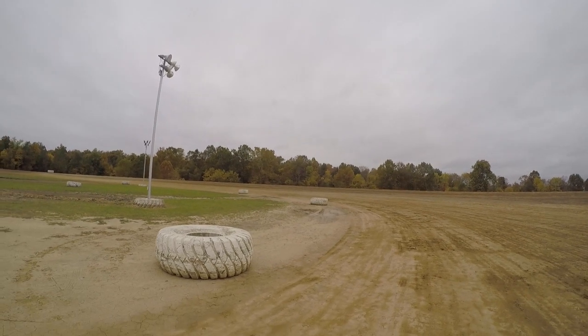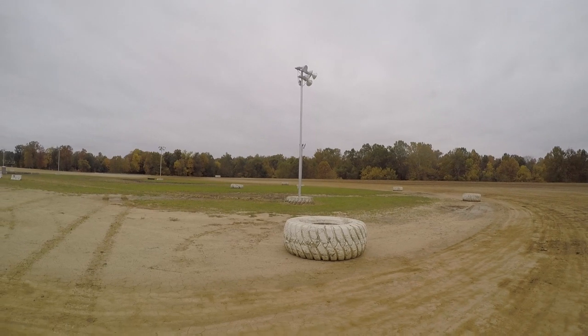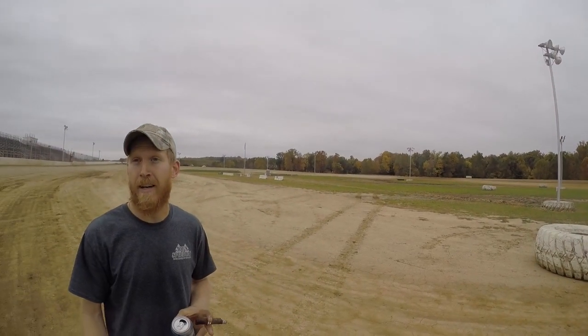And I believe it started raining during race two because it was getting all my tear offs. And I'm like, I think it's starting to rain a little bit. I was getting some smear on my visor. I didn't have any tear offs for the last two races, the buggy race or the side by side. I was just going like this, wiping. You should see my gloves.